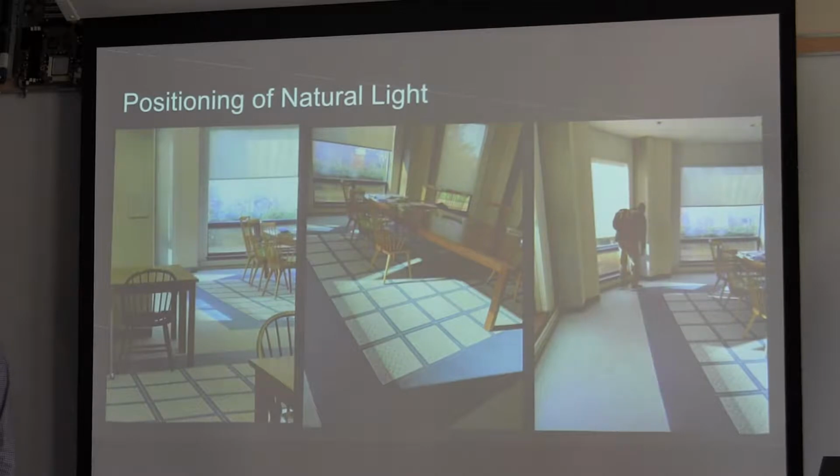And then here's the picture of the natural sunlight on the inside of the library. So as you can see, the shades are down halfway, and there's still a lot of natural light coming through the windows. So when the shades are all the way open, you can tell that there's a lot of natural light coming through.